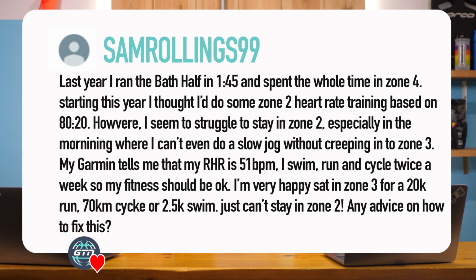Starting this year, I thought I'd do some zone 2 heart rate training. Oh, here we go. Based on the 80-20 model. However, I seem to struggle to stay in zone 2, especially in the morning where I can't even do a slow jog without creeping into zone 3. My Garmin tells me that my resting heart rate is 51 beats per minute. I swim, run, cycle twice a week, so my fitness should be okay. I'm very happy sat in zone 3 for a 20k run, 70k cycle, or 2.5k swim. Just can't seem to stay in zone 2. Any advice on how to fix this?